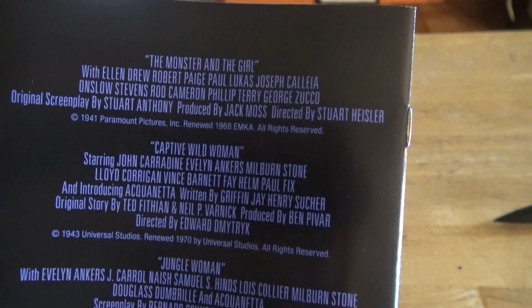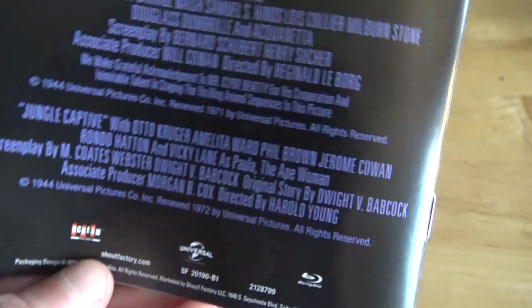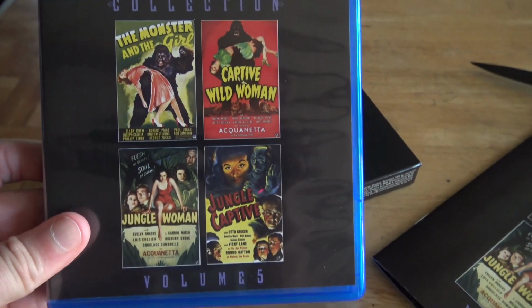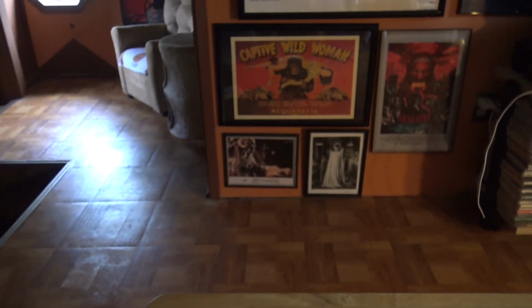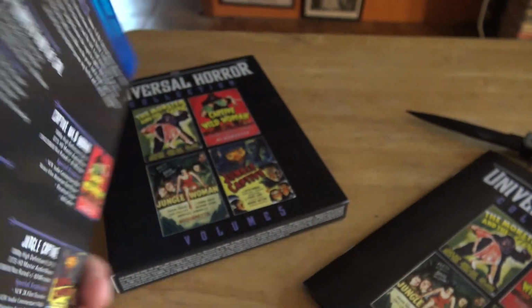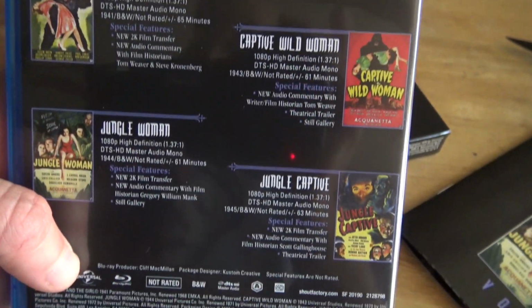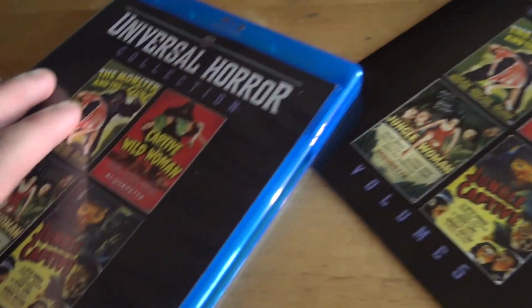So the set itself is very nice. I appreciate that they went with the same themes as the previous, but look at one thing here. They went with my least favorite of the 4 stills that was used as a poster for Captive Wild Woman. My favorite is always going to be the shot where Bob Burns' Sheila is holding Aquanetta over his head. In fact, I have a tattoo of that image.